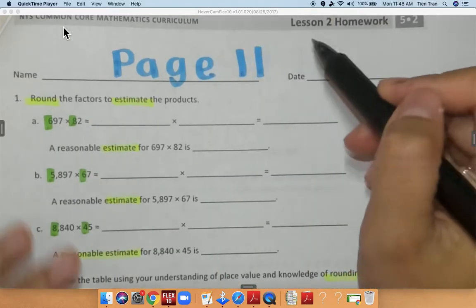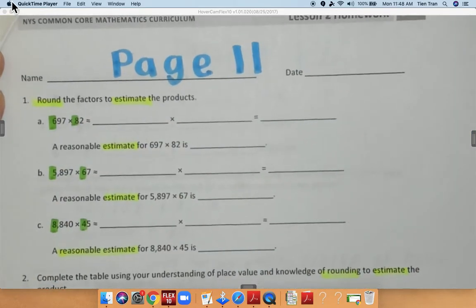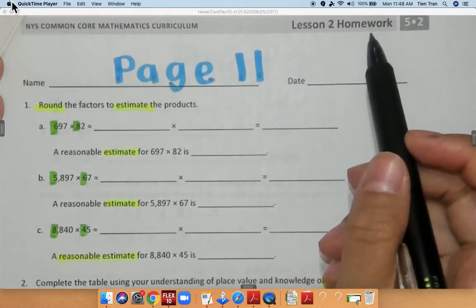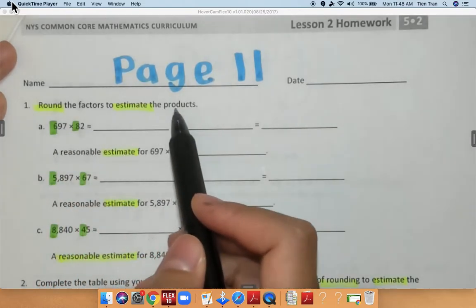This is lesson 2 homework. Make sure you guys are on the right page. We are on page 11, okay? We are on page 11, lesson 2 homework. So, problem number 1 asks you to round the factors to estimate the products.